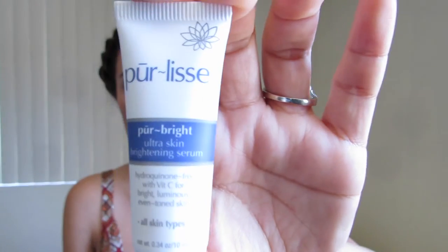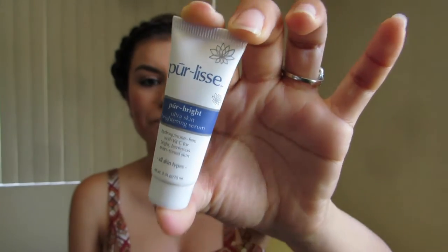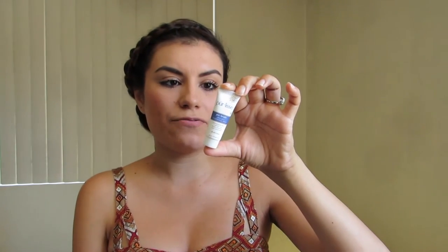And then the next one is, I don't know how to pronounce the brand. It's the Brightening Serum, and it has vitamin C for bright, luminous, even toned skin, and it is for all skin types. Let me show you what it looks like. Pure Lisée. I don't know how to pronounce it, guys. But I like the fact that it's for all skin types, because again, I tend to go for the oil-free products. And this one says, to be your brightest, use day and night after cleansing your face. To further perfect, follow with a Pure Protect SPF 30.